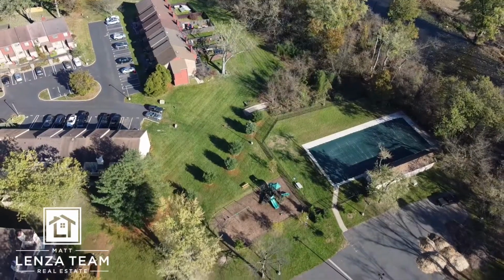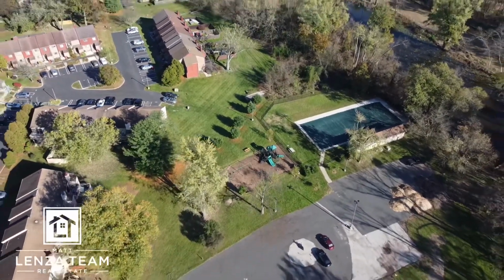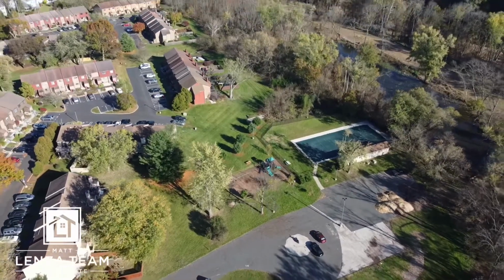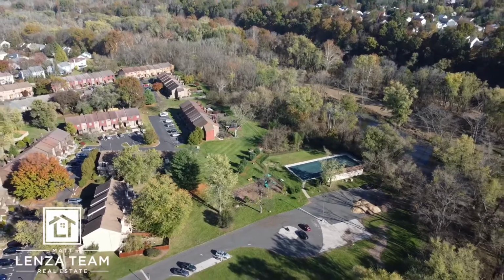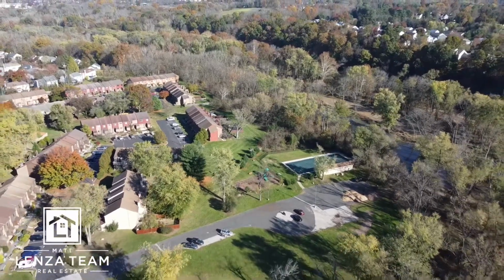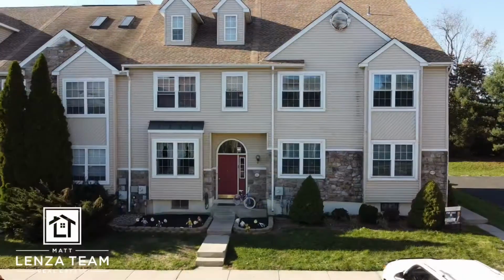And from here, there is a way that you can join that neighborhood pool, last I checked. So we'll do some more due diligence, but you have that, you have the playground, and you really have a very walkable community and a lot of conveniences nearby. So that's kind of the overview, and the fall colors too are gorgeous right now.